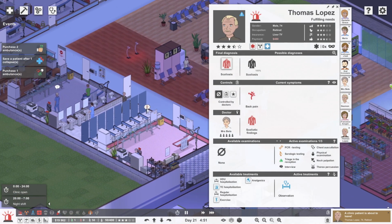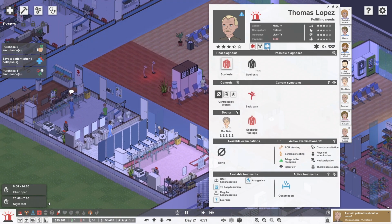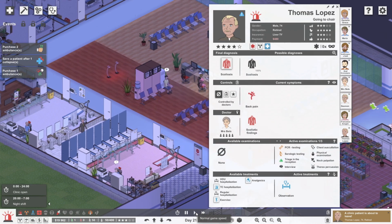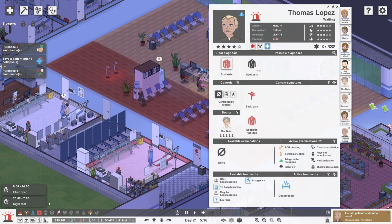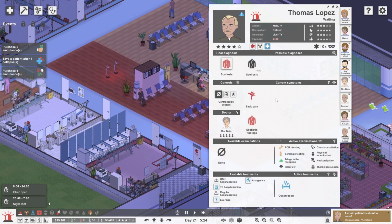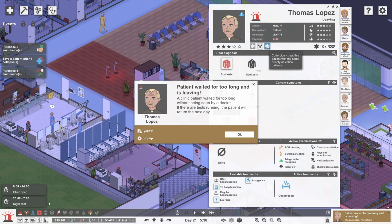Oh, hang on. He's nipping to the loo. I was going to say he's going in there, but no, he's nipping to the loo. Code Blue, he's going to the loo. Okay. So is he going to leave? Because it's not that long until the day shift starts. Just hang around for a bit. Just stick around, Thomas Lopez. It'll be worth the wait. It'll be wonderful. We've put you on Code Blue, Thomas Lopez.